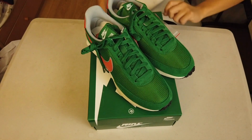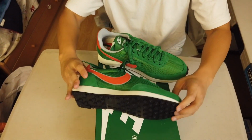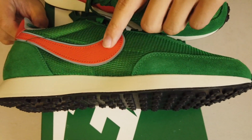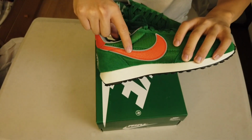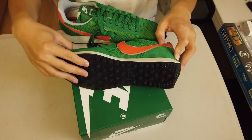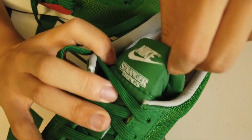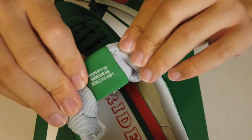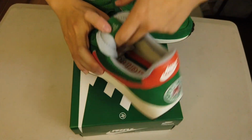And finally we have the Nike TAILWINDs from the Stranger Things collaboration. Let's check out the main part, the side. Suede, soft material right here on the outside. Same swoosh in red over a gray swoosh, stitched on around the entire shoe. Stranger Things collaboration on the tongue. It's not a lot of detail right here. Property of Hawkins High. And let's check out the tongue while we're here too.